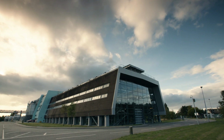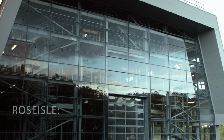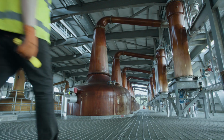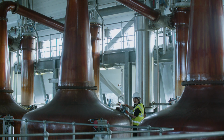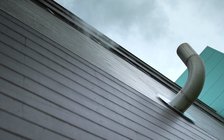Roseisle Distillery is a single malt distillery. It is no different from the other distilleries that have been around for a lot longer. What we're doing here is looking at different ways that we can utilise the resources that are presented to us after the production process, to raise green energy and reduce the amount of fossil fuel that we use within our distilleries and our maltings.